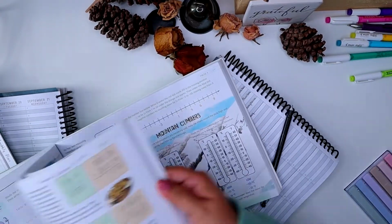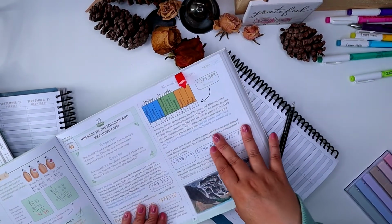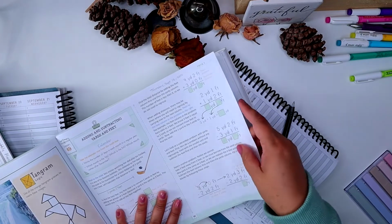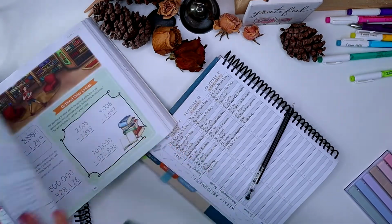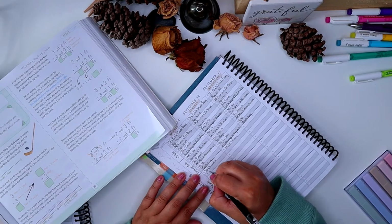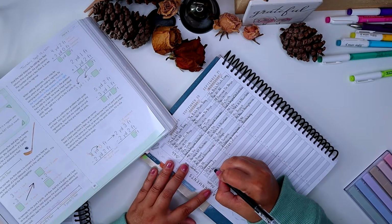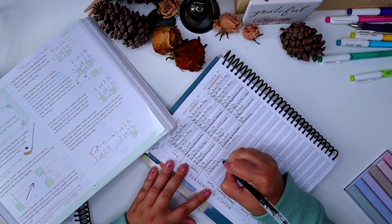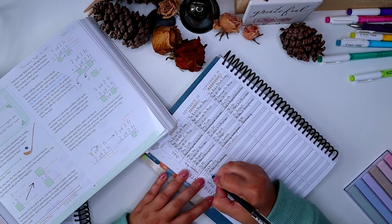So let's just look at that. So I will look in here. We're a little bit behind what I have planned, and that's okay. I am not in a hurry. So I think we are going to be on lesson 49. Okay, so I will add in here lesson 49, and we are talking about adding and subtracting yards and feet.